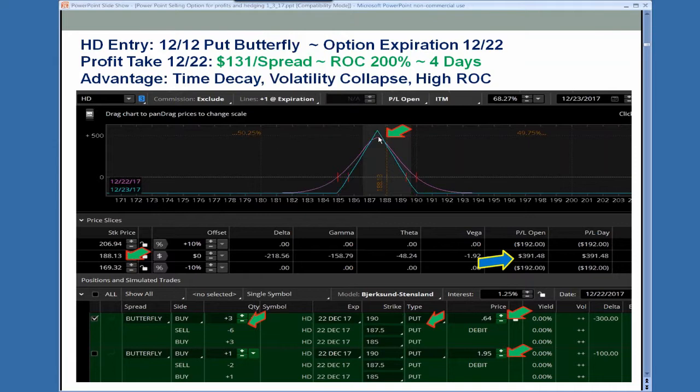And the reason you're getting that maximum profit, what makes this work, is that time decay. Also, volatility goes to zero right at expiration, so it gives you that high return on your capital. So you can see here that little black area, that's what's left of your time decay and implied volatility, but it got to right here going into the close. So it got to 188.13 right around there. And so that 64-cent debit went to a $1.95 debit, which gave you a profit then of $131 per spread on your risk of 64. So that's your 200% return 4 days later.